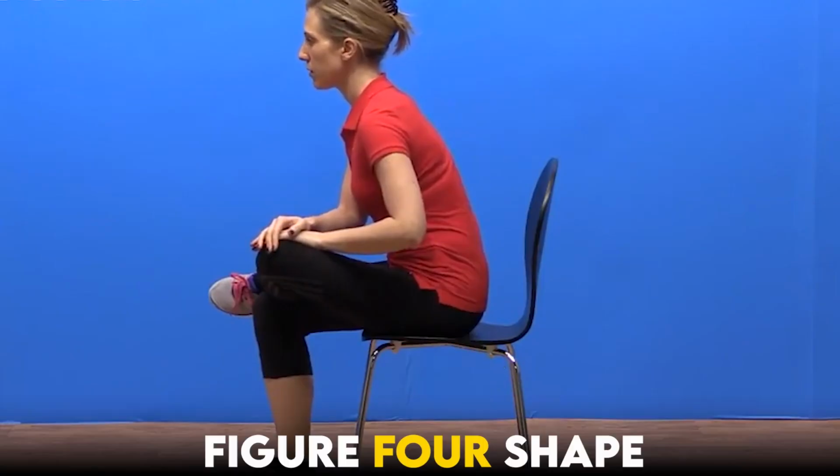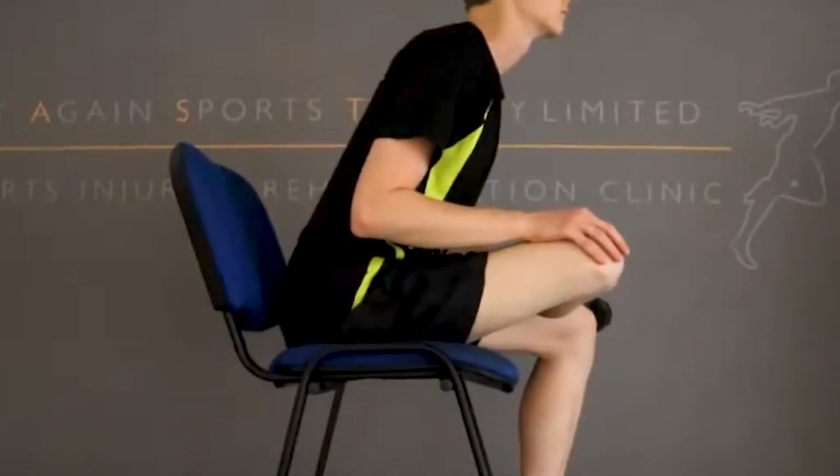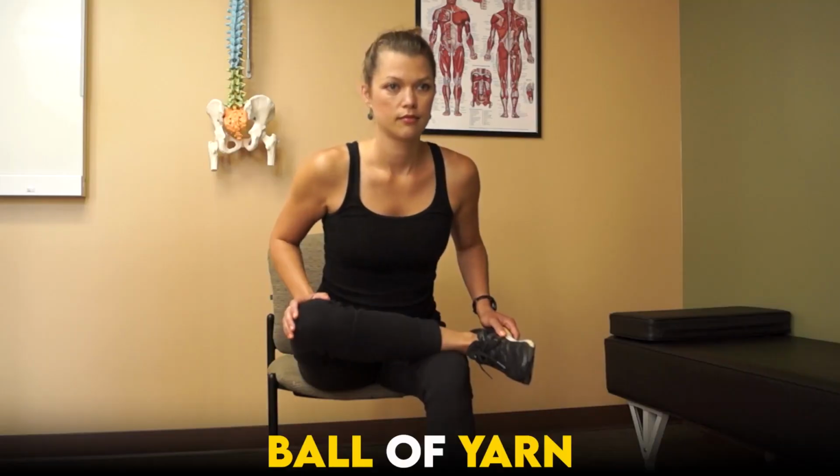Wrap your left foot around your right knee, creating a figure four shape with your legs. Gently press down on your right knee as if you are untangling a knot in your glutes. Feel the satisfying stretch in your piriformis, like unraveling a ball of yarn.